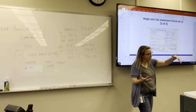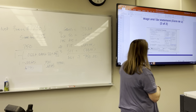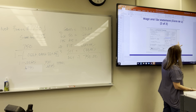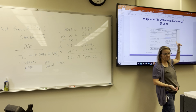Because remember, retirement plan deductions are pre-tax for income tax purposes, but they are not pre-tax for Social Security and Medicare tax purposes. So if you have an amount that's withheld for retirement plans, you will see a difference between box 1 and boxes 3 and 5.